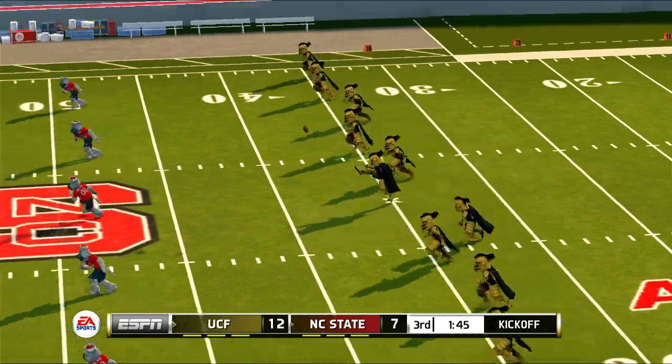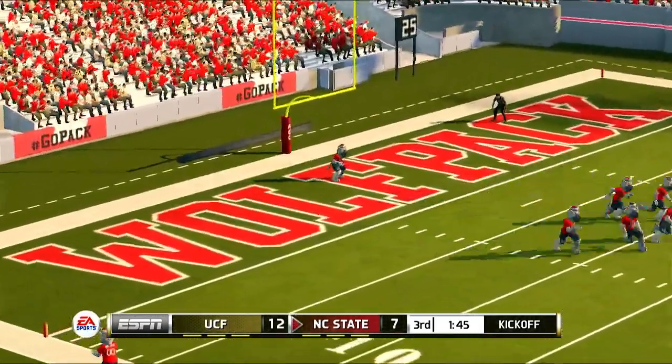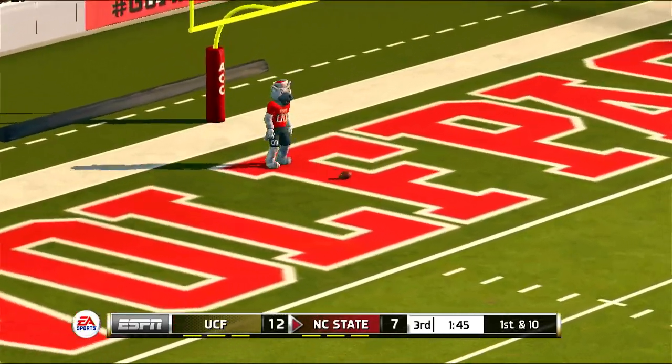Everyone's all lined up and ready for the kickoff. Excellent kick. This one's going to be down in the end zone for a touchback.